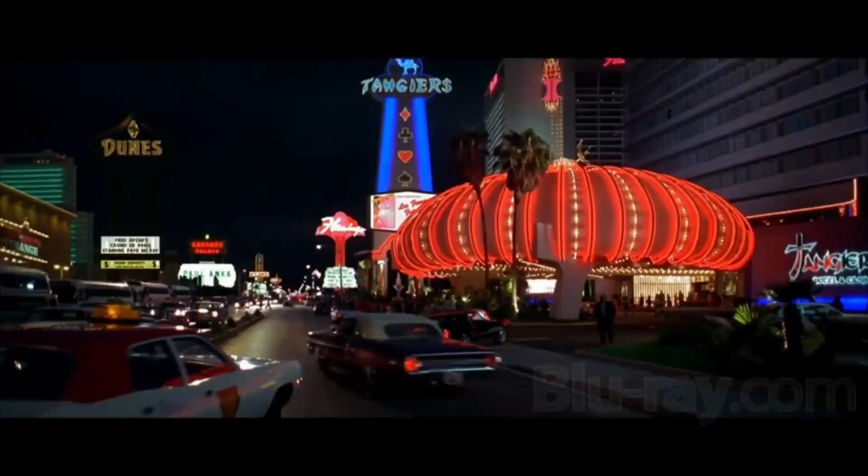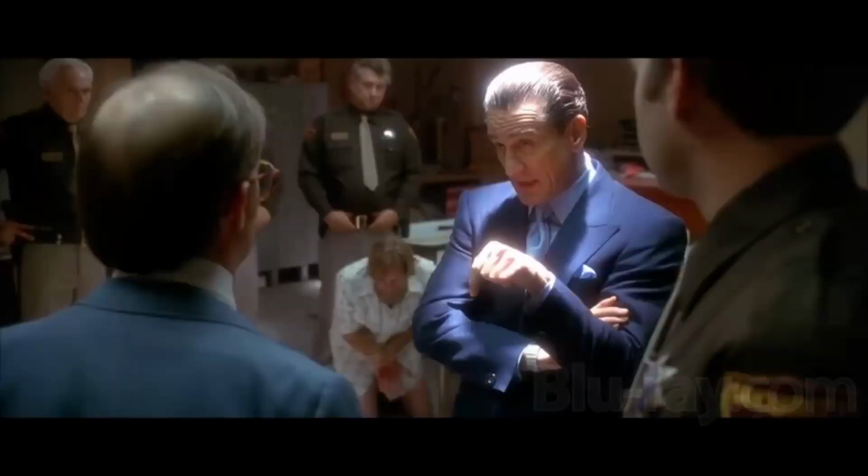The picture on this one doesn't look too bad. It looks pretty good. I don't know if this is really the best the film has ever looked, because the first time I watched this was on 4K, so I haven't really been able to check the actual Blu-ray disc yet. But from what I've heard, this is a pretty good transfer. So if you're a fan of gangster movies and a fan of Martin Scorsese, pick this up.